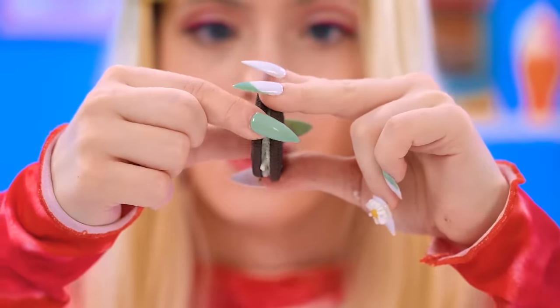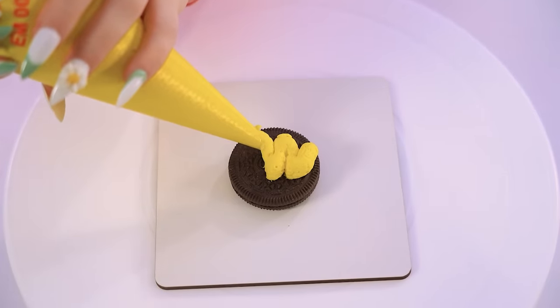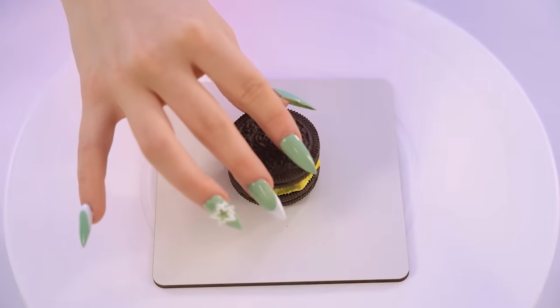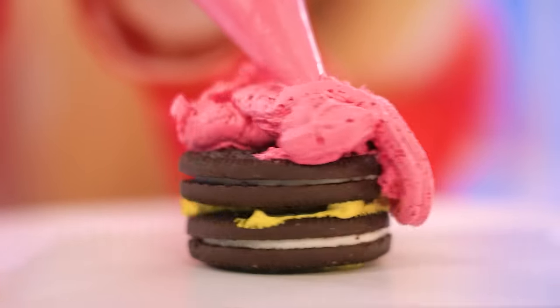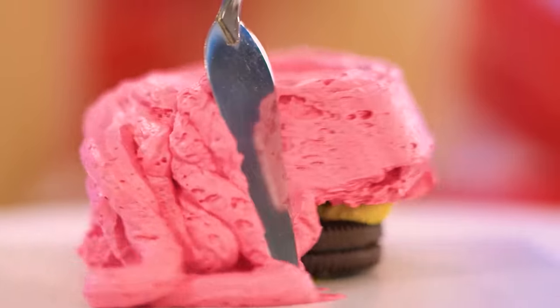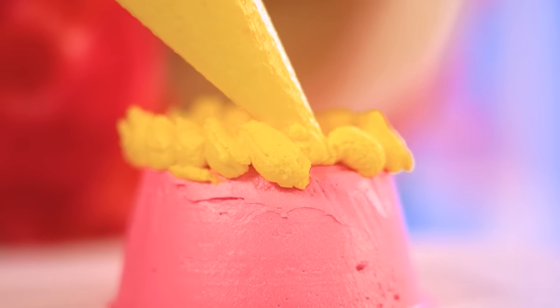Time to get to work! Lick! Lick! Let's just put this icing to good use! Layering up my little Oreo cake is so fun! Nice work, Riri! Beautiful! Keep it up, girl! Wow, it's so cute and precious!